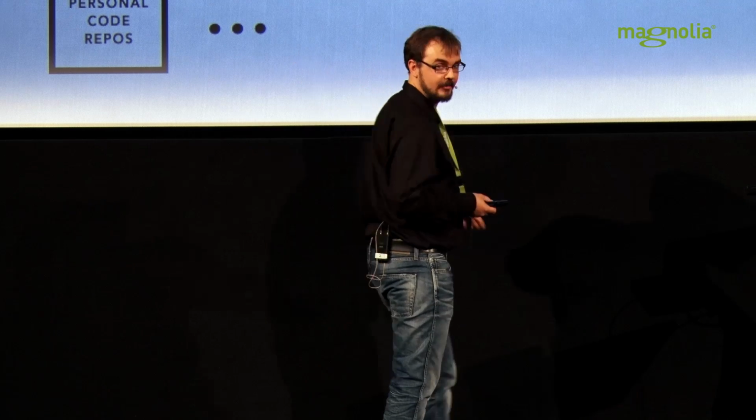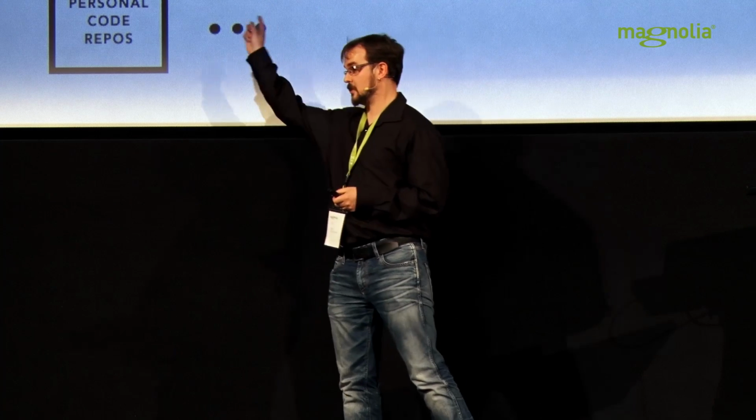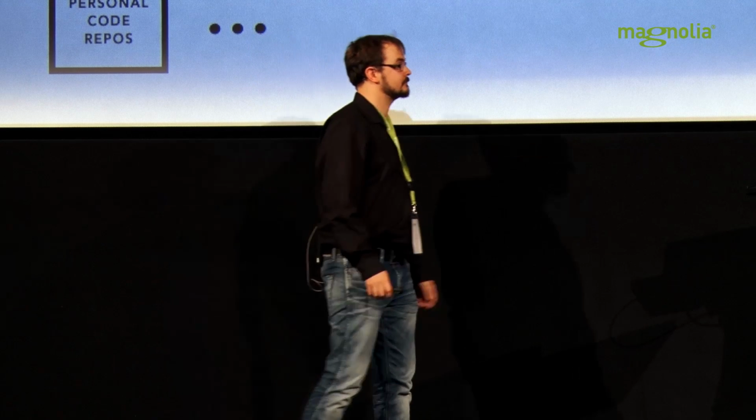And we don't have to worry about those teams. They have their own systems back there. They have their own swim lanes. We don't have to worry about them breaking our stuff or us breaking their stuff. We only know that we are going to meet in the end on the same server.